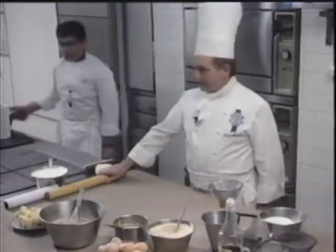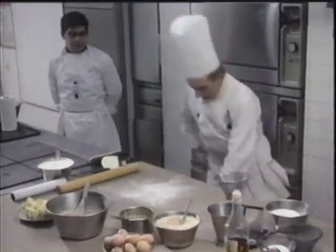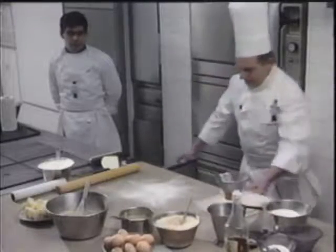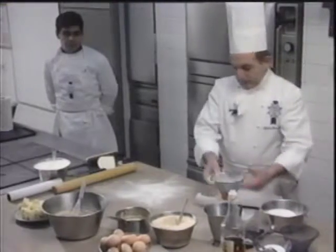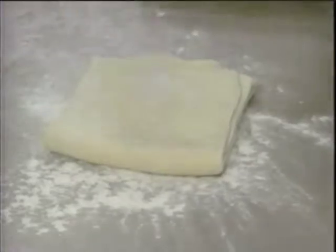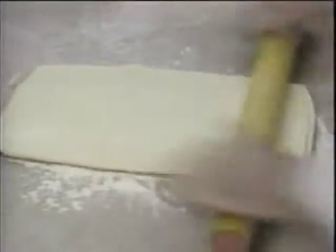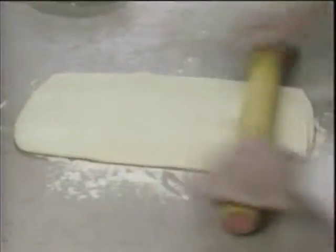Now let's go back to the puff pastry. First, dust the counter with flour to prevent the dough from sticking. We have already given the pâton 2 turns, and here we are going to give it 2 more. So, we place the pâton like this, always with the seam on the same side, remember? And then we roll out the dough, the same length and thickness.